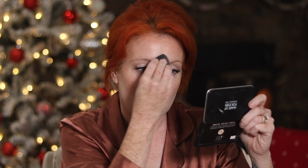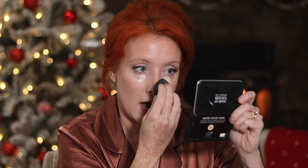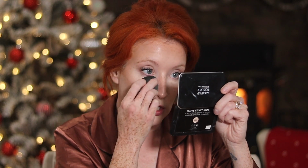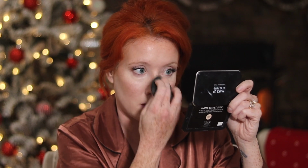I'm just pouncing it all on the places that I would highlight my face. I go in under my eyes last, because when you let it sit there, it'll become more full coverage. And I really feel like when I spray the Beauty Blender, it's gonna suck up that extra, excessive amount being used. But it just looks so freaking flawless on the skin. And I don't feel bad because I'm not wasting any product.